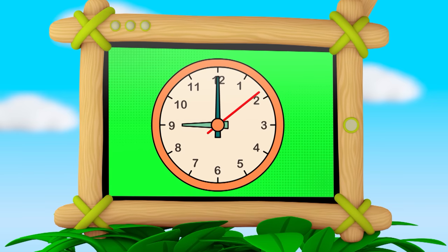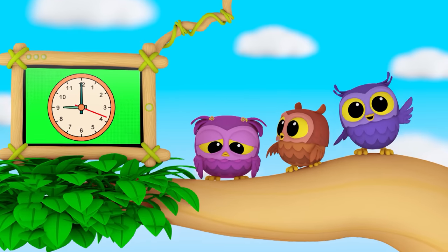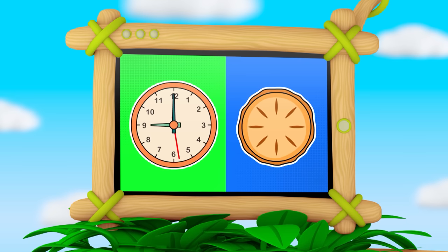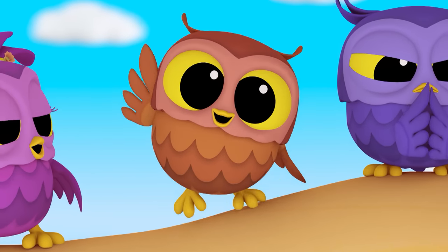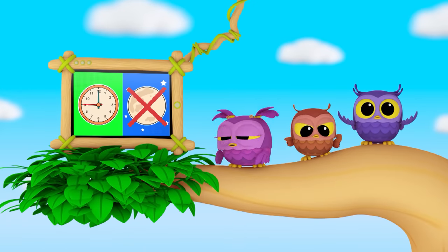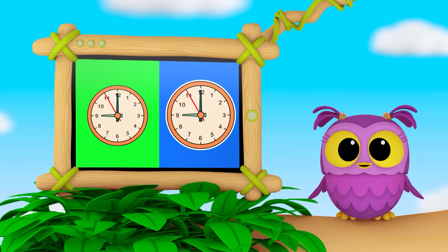It is a circle, and it has numbers on it. Let's guess what it is in a guessing game. So, what is it? Scoot guessed first. Is it a pie? No, it's not a pie. This isn't something you can eat. Wuzz guess next. Is it the moon? No, this is not the moon. This is something you can hang up on a wall, and it can tell you the time. Hoot guessed last. Clock?